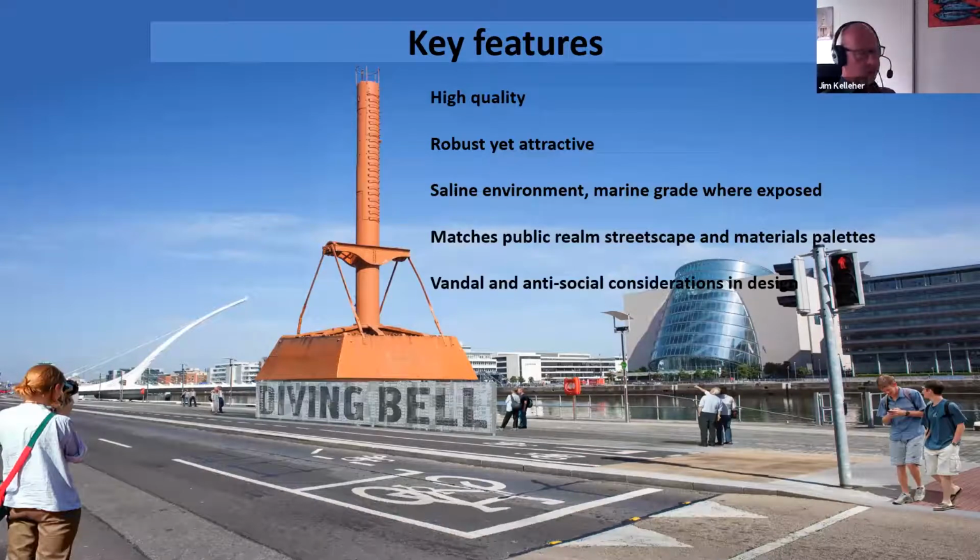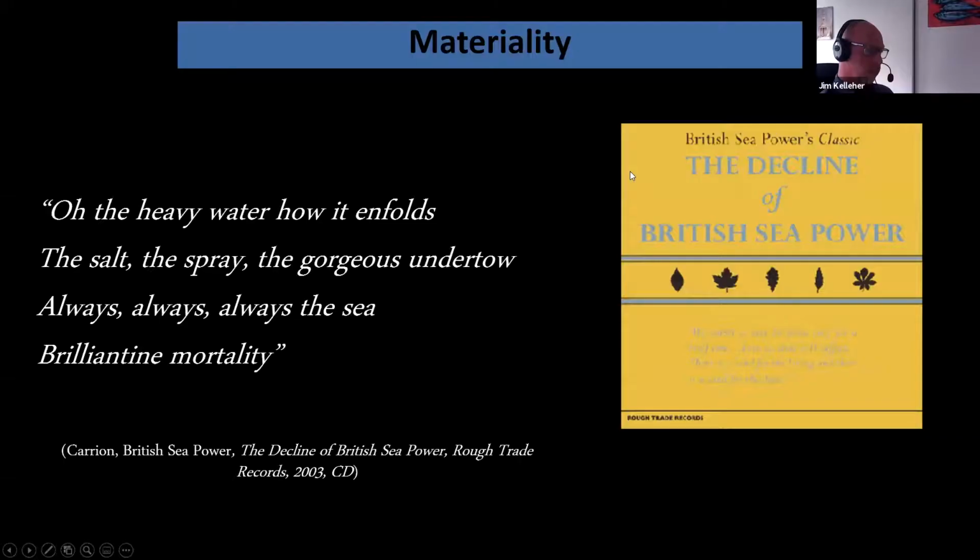But the key features of the design, without going too heavy into the architectural concepts of it, were really high quality in all regards: materials, design, layout. It had to be robust yet attractive, had to be prepared to encounter the saline environment, marine grade materials, match existing public realm, streetscape. It was within the Dublin City Council capture on the south. And we need to also consider vandal and antisocial considerations within it too.